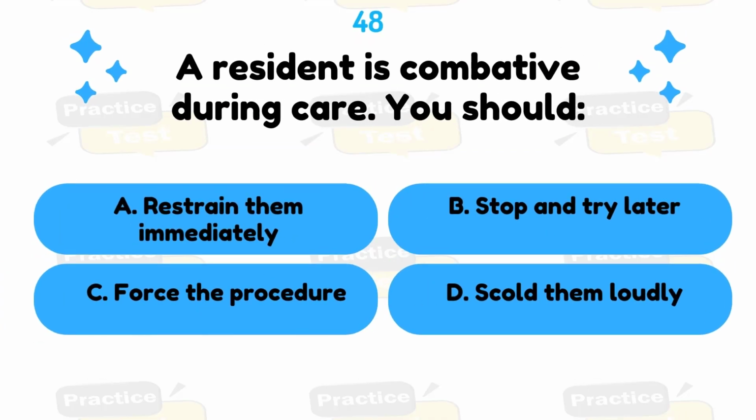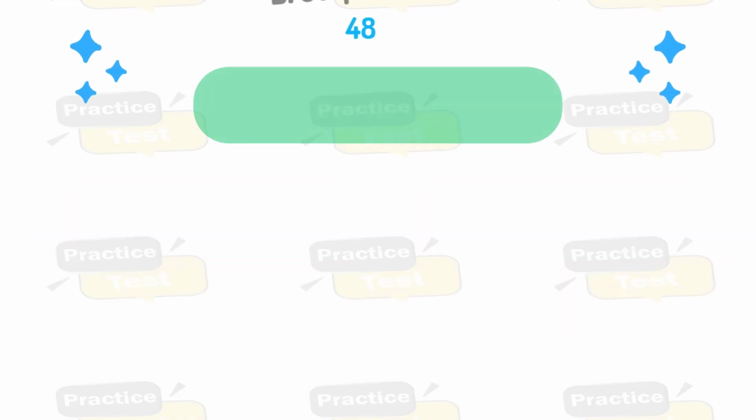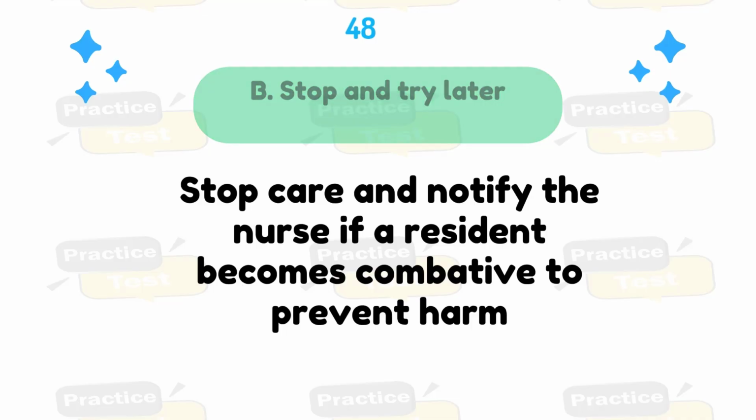Question 48. A resident is combative during care. You should A. Restrain them immediately. B. Stop and try later. C. Force the procedure. D. Scold them loudly. Correct answer is B. Explanation: Stop care and notify the nurse if a resident becomes combative to prevent harm.